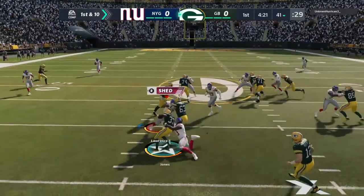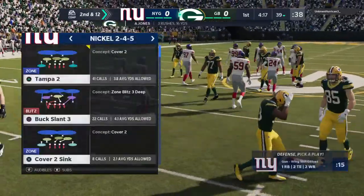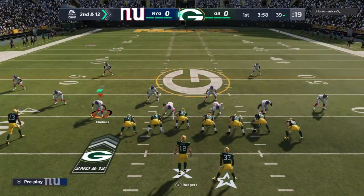Now a handoff here to his running back. And the play goes nowhere. Losing yardage back near the 40 at the 39. 2 yards the loss, 2nd and 12. 2nd and 12, operating from the 39.